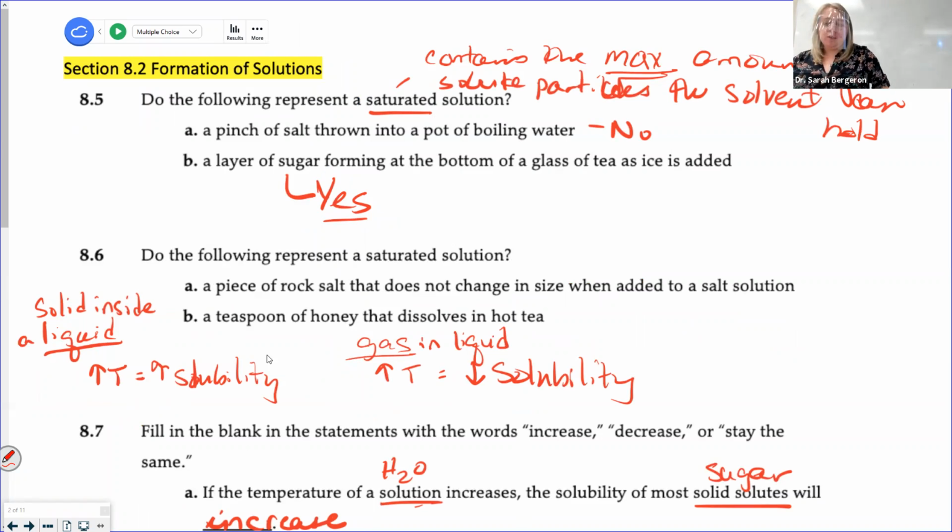All right. So now we need to talk about when we make solutions, what are the parameters of that? So I can add salt to water, right? And what's going to happen? I just told you it's going to dissolve and dissociate. But if I keep adding salt, it's going to dissolve, it's going to dissolve, until I get to a point where it stops dissolving. I can keep adding salt, but no more is going to dissolve. So what do we call that? A saturated solution. You have put in so much solute that you cannot dissolve any more solute.